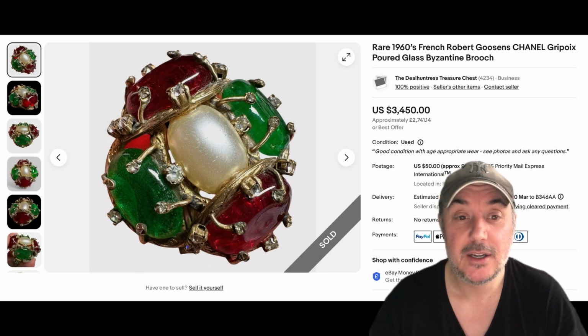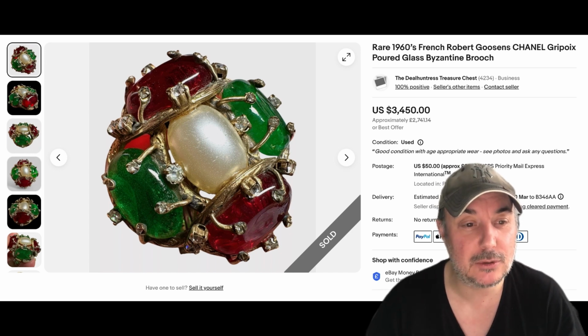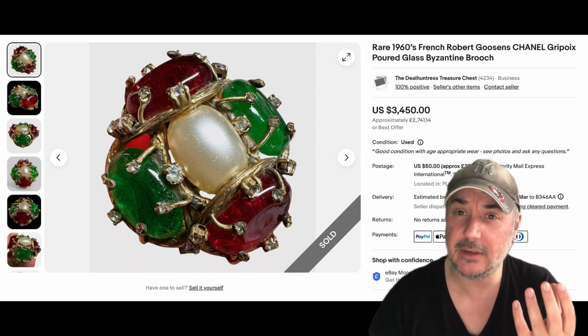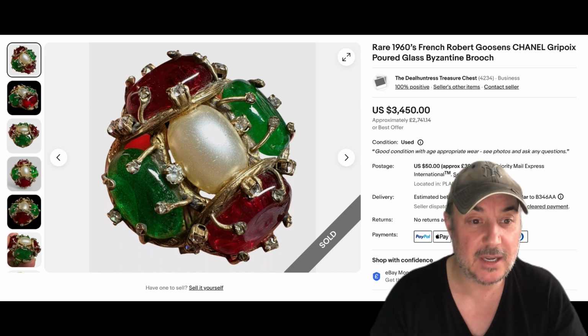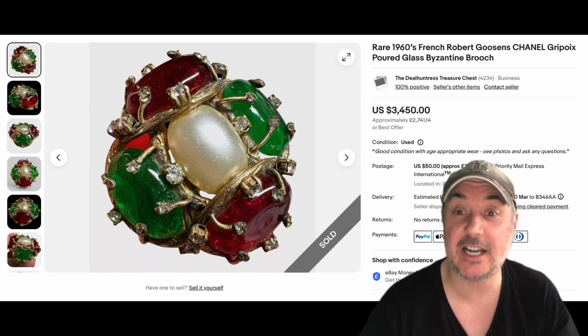Costume jewellery again. But just look how the stones are set. Look how the clear rhinestones are set. They've got little claw settings. They almost look like little claw set diamonds. Because actually, when you have a diamond piece, that's how they set the claws so the stones don't fall out. And this is just fabulous. And as you can see from the description, it's a Chanel piece.